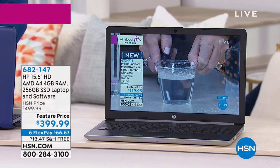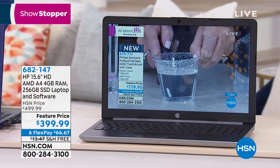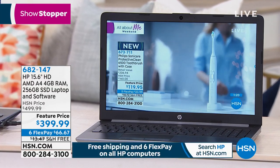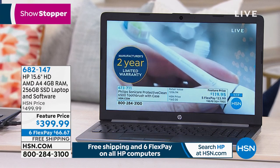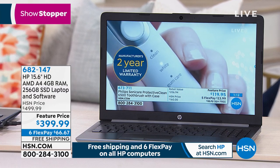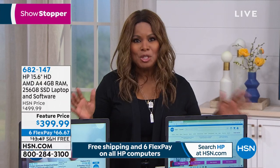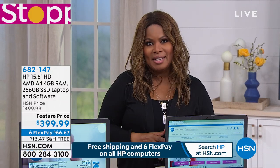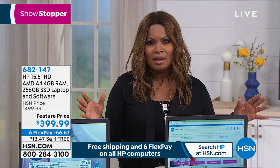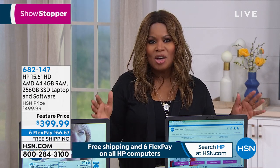HP is the number one brand at HSN, period. It is because we have sold more HP laptops than most companies out there. Tonight we get to offer you an AMD A4, 4 gigs of RAM, 256 gigabyte SSD laptop. I know that's a mouthful, but just know at $399.99, for the majority of you out there, this is going to be more computer than you can dream of. And it is on special tonight.